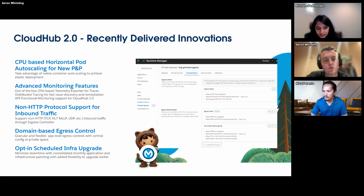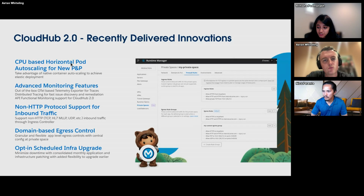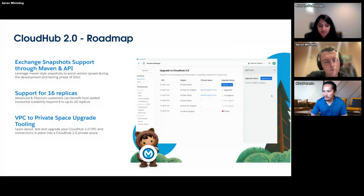So with that, let me go into some of our upcoming features that we are actively working on. Firstly, this one has been a much requested feature, snapshot support. So this is for customers that want to be able to overwrite applications in Exchange during the development and the testing phase of their SDLC.